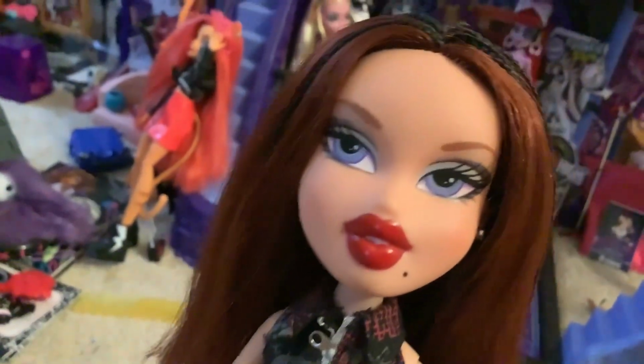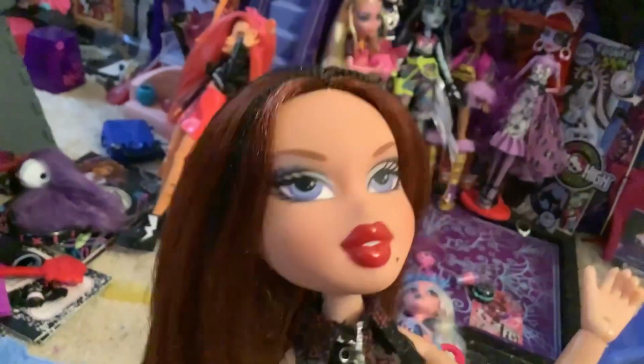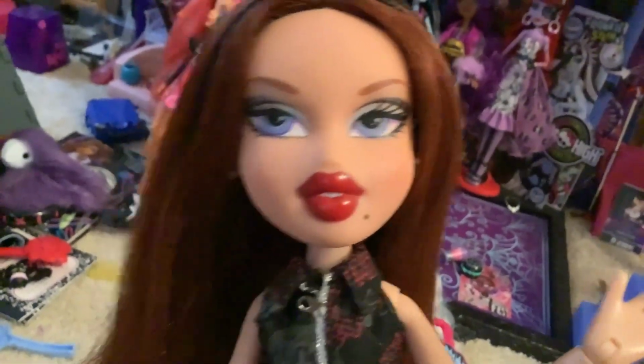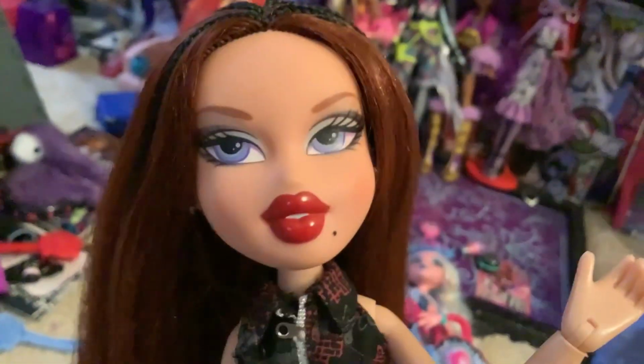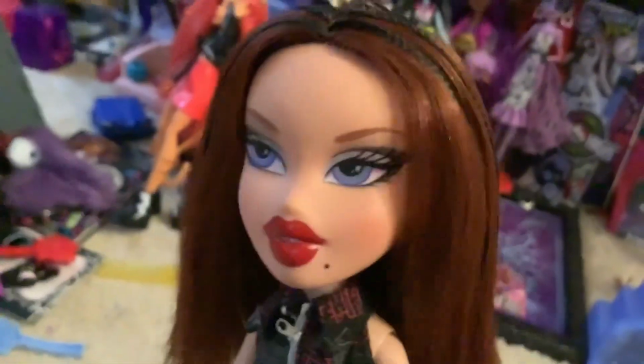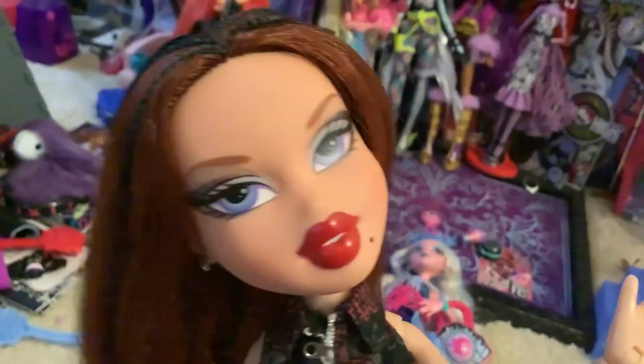Anyway, today I've realized, after talking with a friend of mine, that I should get rid of some stuff. I've got too many dolls, and to be honest, it's a long time coming for some of these, so tonight I'm finally going through with getting rid of some stuff. With that said, let us begin the purging process.